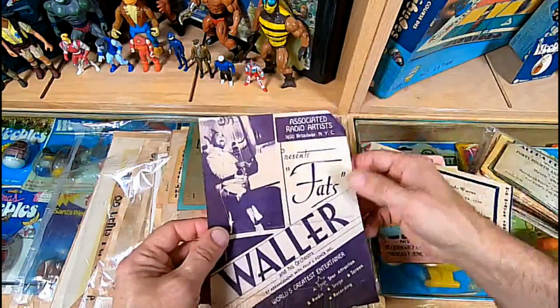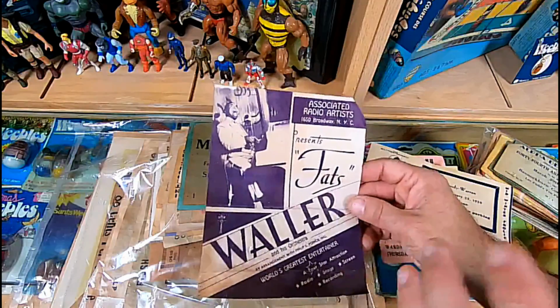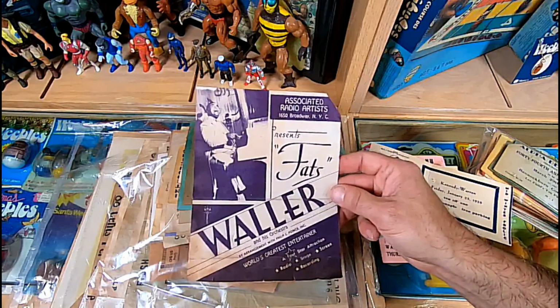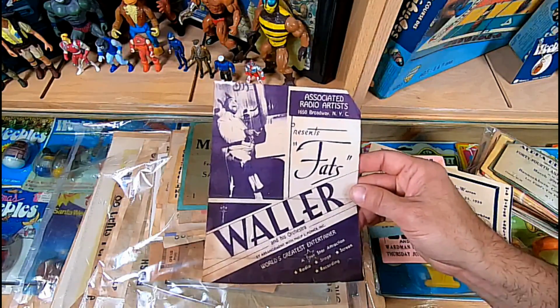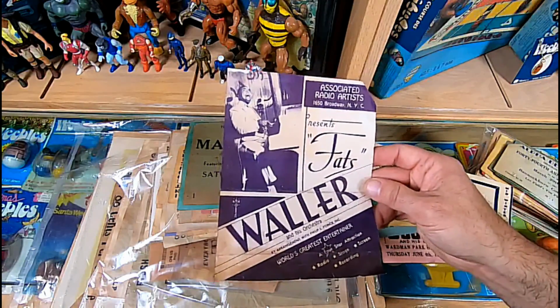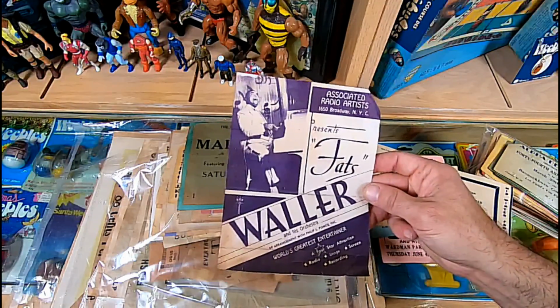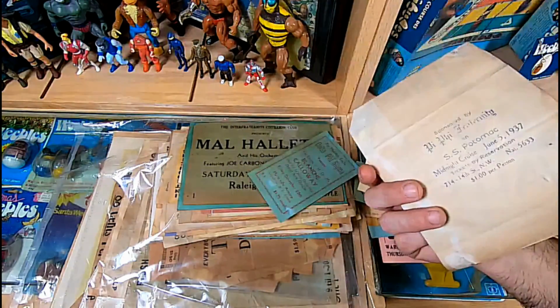Some of the better ones would be like Fats Waller. Now this one's trimmed, but there are other ones by him in here that are in a little better condition than this. Even in this condition, this could easily be a $100 piece here. It's very rare to find a performance piece from him that was from a live performance like this. So the value's there. You just have to know what you're looking for.